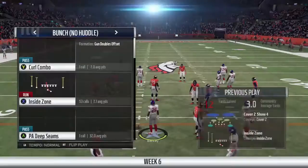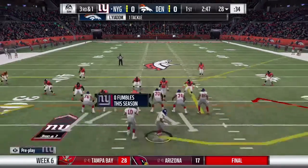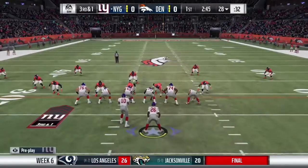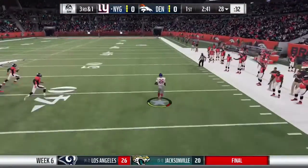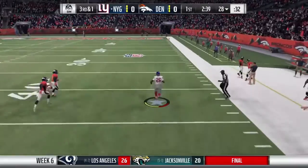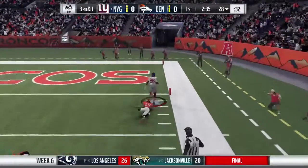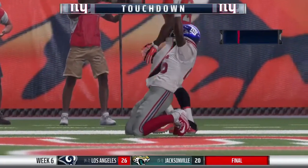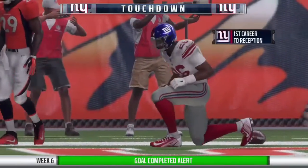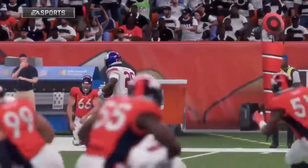And this defense looks for one more stop here on third after the run. Shotgun now for Manning. Finding his safety valve here. That's complete. A big seam, and he might go all the way. Touchdown, Giants. A great effort there. His 14th touchdown now on the year. And the Giants are going to take a first quarter lead.